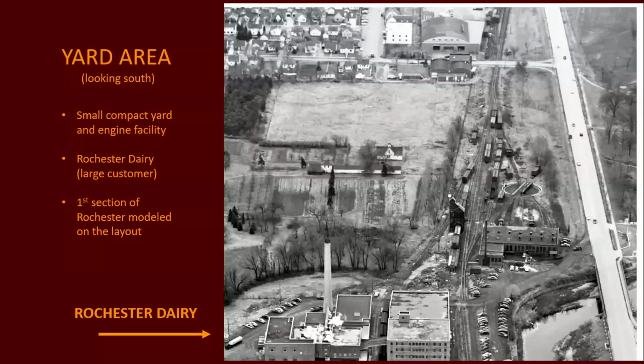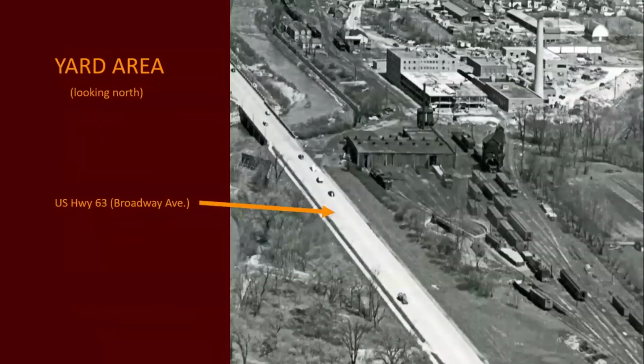In the Rochester area, like I said, the yard was small and compact. You can see Rochester Dairy, which was a large milk processing plant, at the bottom of the photo. This is looking north, giving another shot of the roundhouse area. These were taken about 1949. They had a small turntable and engine facility. This is about 1963.